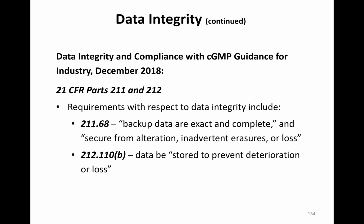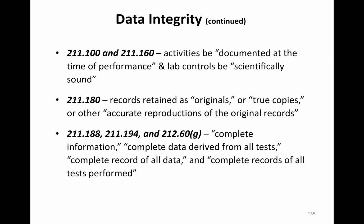ignored by industry. Your backup data must be exact and complete, secure from alteration, erasure, or loss, stored to prevent deterioration or loss. Activities must be documented contemporaneously, at the same time as performance. Lab controls must be scientifically sound, records must be originals or true copies or accurate reproductions. But if you have a true copy, it must be compared against the original. You must initial and date that it is a true copy. And complete information: all data derived from all tests, a complete record of all data, complete records of all tests performed. If you are doing testing into compliance, where you throw out the data until you get the acceptance criteria met, you're going to be considered to have committed fraud.